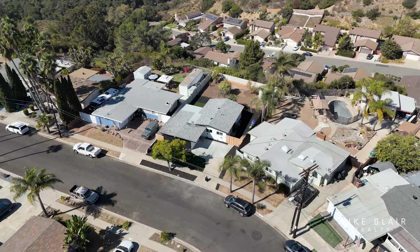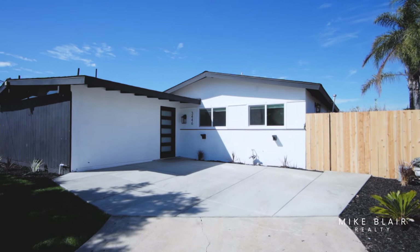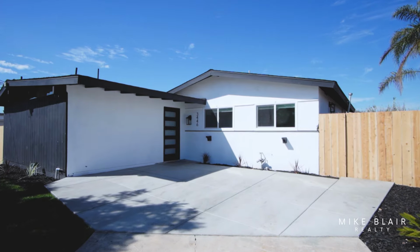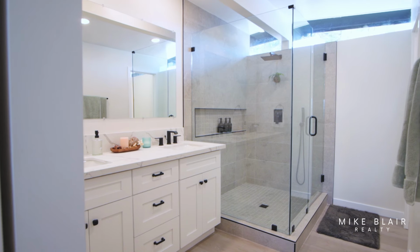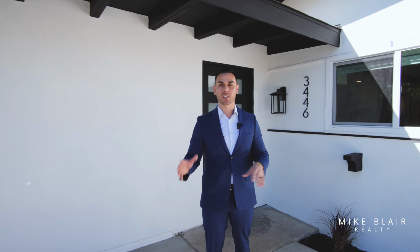Welcome to 3446 Mount Everest Boulevard, right here in the heart of Clairemont. This property is fully remodeled. It has a new roof, luxury vinyl plank flooring, a brand new kitchen, brand new bathrooms, and it is 3 bedrooms and 2 bathrooms. Let's check out all the features of this property.